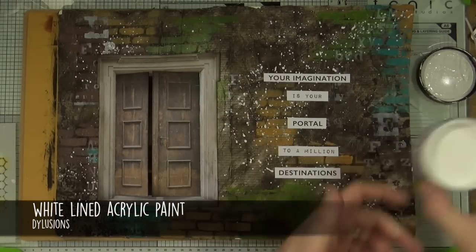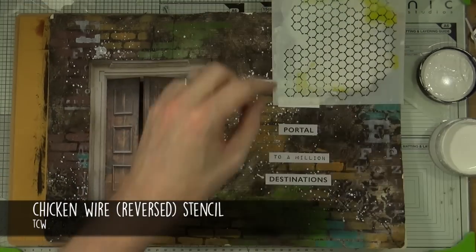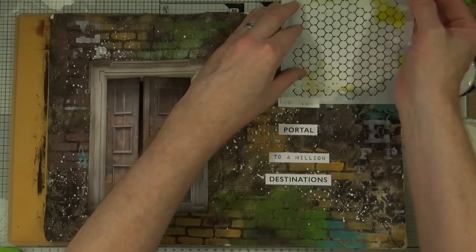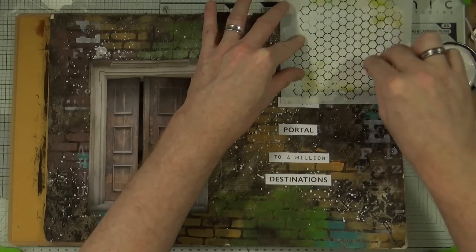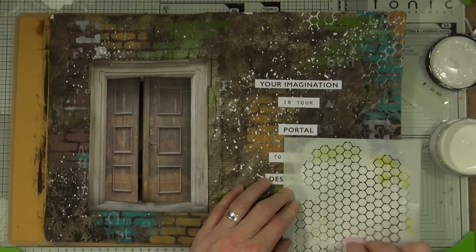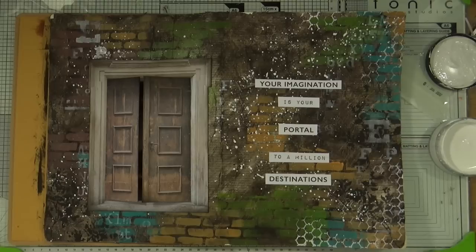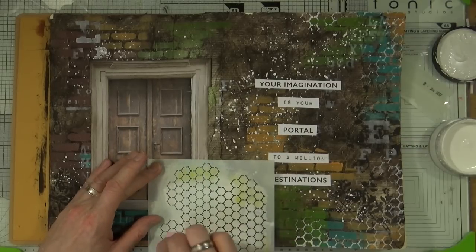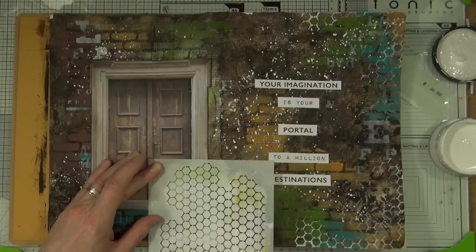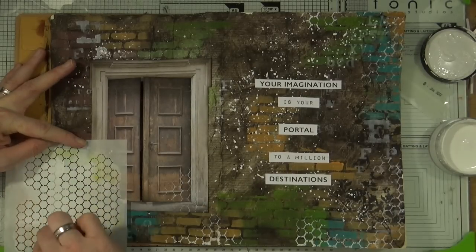After sitting back and looking at the page, something was missing. I wanted to break up some more of that dark background, so I decided to bring out the chicken wire reversed stencil from TCW, and again using the white linen paint from Dilutions, I'm just going to add some visual interest around the outside portions of the page, but also I want to bring some of that white into that focal point to help it coalesce into the page better.